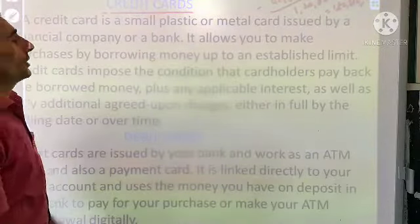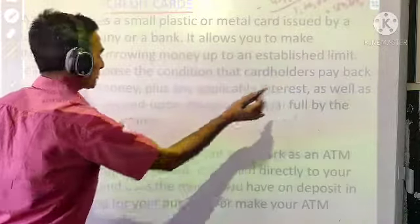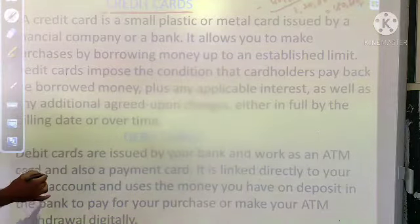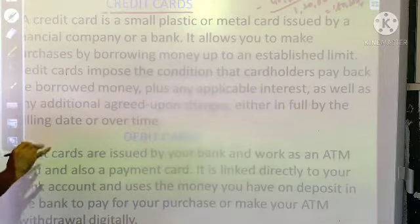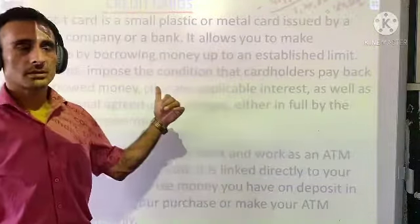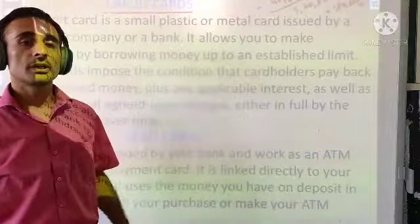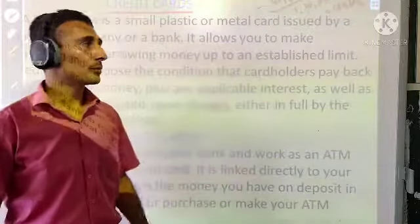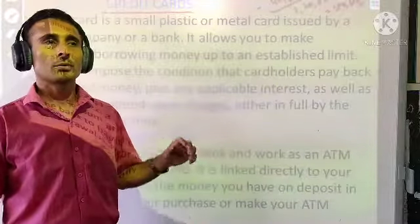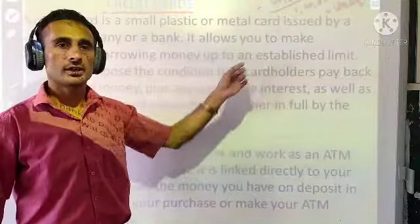But here, when you make a payment, when you make purchases through the credit card, there is a condition. What is the condition? That the credit card holders pay back the borrowed money plus any applicable interest as well as any additional agreed upon charges, either in full by billing date or over time. That means this 40,000 has to be paid back to the financial institution, to the company which has given you the card, right? And this has to be paid within the due date, right? And if you don't make the payment within the due date, then you will have to pay heavy amount of interest. There is a huge amount of interest charged on the failure of making payment of this purchased amount within that due time.